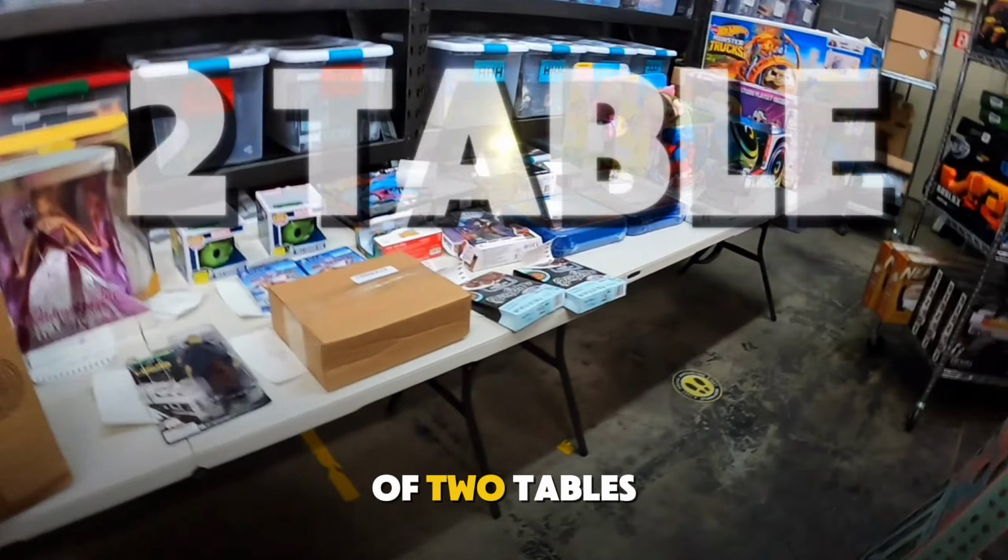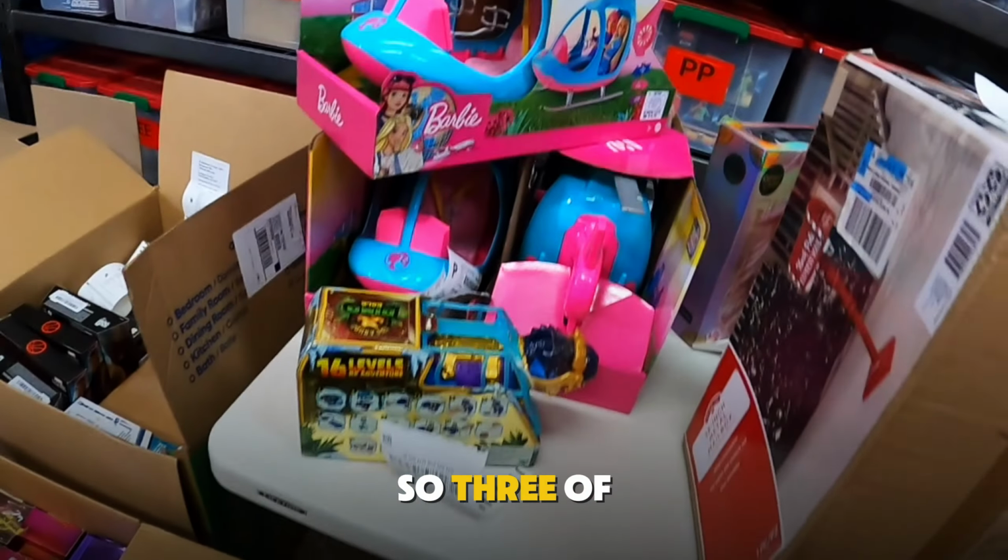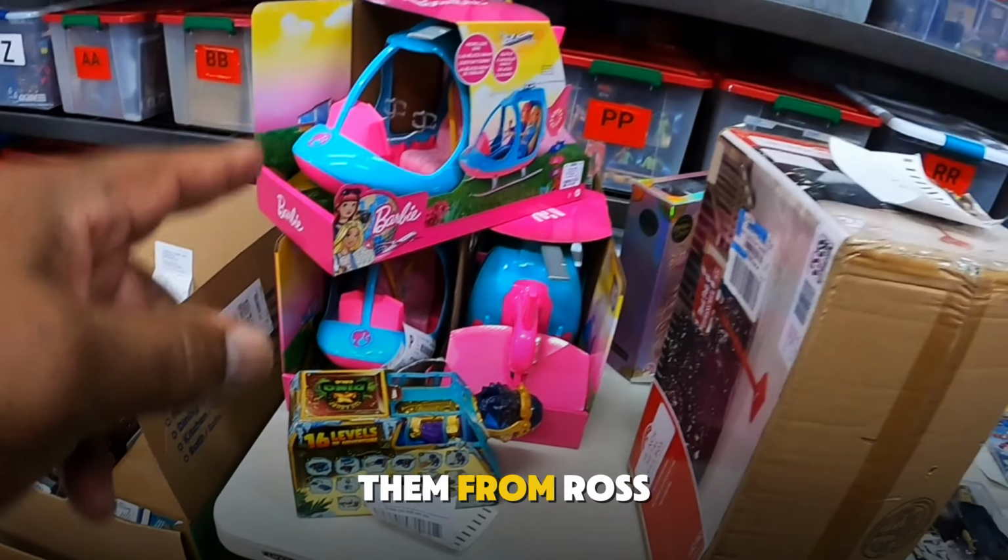It's a total of 2 tables, and I have over here the Barbie helicopter. I sold 3 of those. I got them from Ross for $16.99. This item right here, the Dino, I have sold this item twice. It's been returned twice. So this is the 3rd time. So hopefully 3rd time is a charm, and the owner will get it and keep it.